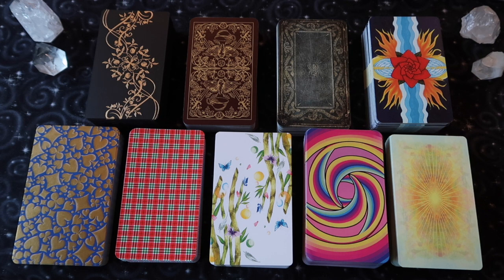Cost is another really interesting factor, and maybe I'll talk about that a little bit more later in the video. But just to give you an idea, these 9 decks here are over 70 Canadian dollars. So the decks I showed you in the previous video were under 70 Canadian dollars. These are all over and go as high as 130 Canadian dollars, which is a lot of money for a tarot deck as far as I'm concerned. But what goes into the cost of a deck is really interesting, and I think when we're purchasing a deck, we really need to keep that in mind.